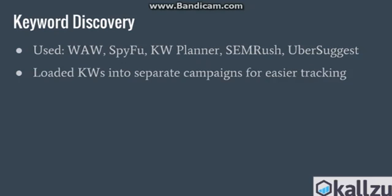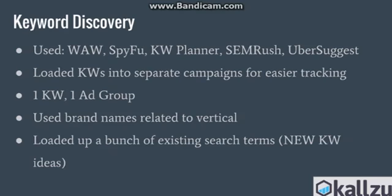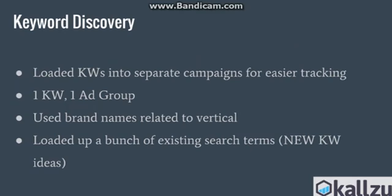For keyword discovery, we used all the usual tools. We used What Ad Work, SpyFu, Keyword Planner, SEMrush, Ubersuggest, and we loaded those keywords into separate campaigns for easier tracking. We used one keyword, one ad group, and we used brand names related to Marlin's vertical. And we loaded up a bunch of existing search terms, which are basically new keyword ideas from the data that Marlin had already been running. Marlin has been running call-only ads for several months without any optimization and new keyword ideas. So we loaded up new keyword ideas for the keyword discovery part of this.